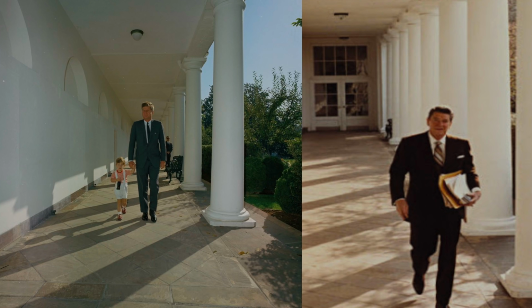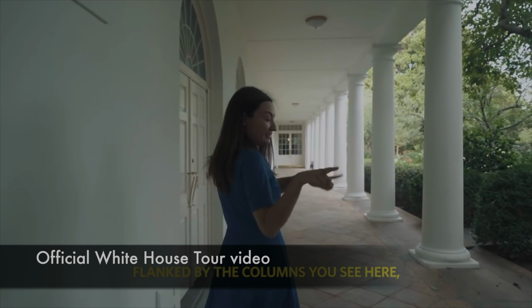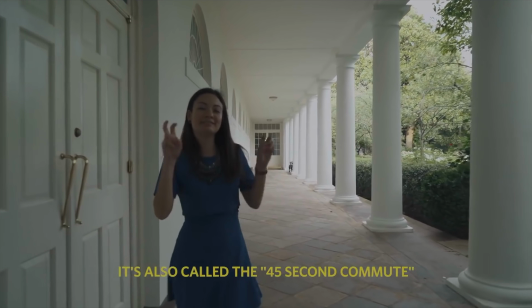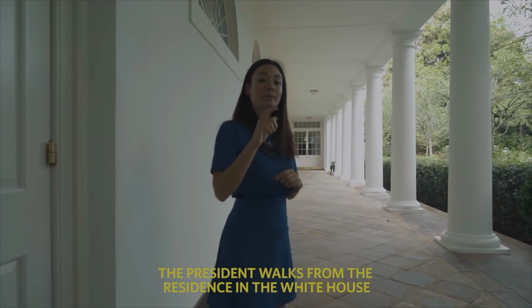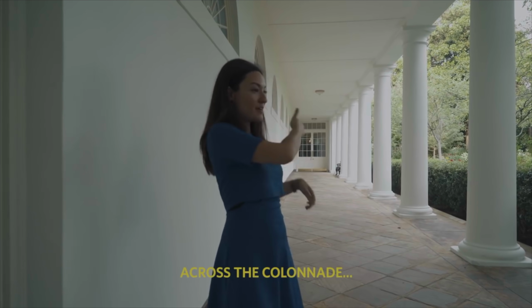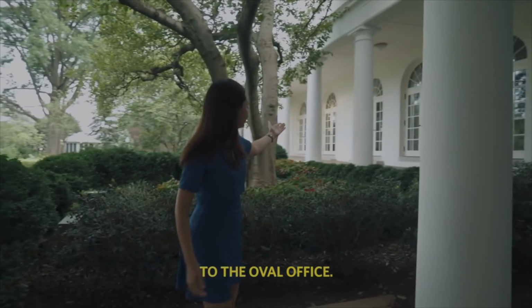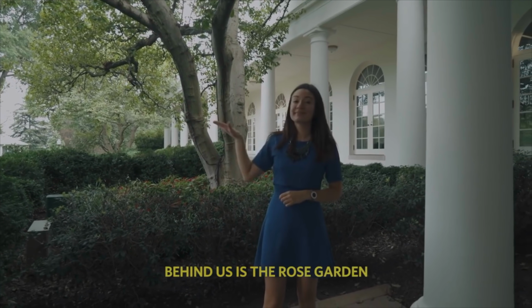The President goes down a set of stairs or an elevator and then walks across the colonnade by the Rose Garden and into the Oval Office. If the weather is bad, he can walk through the building, but it's basically a 45-second commute. This area is called the West Colonnade. Flanked by the columns you see here, it's also called the 45-second commute. The President walks from the residence in the White House across the colonnade to the Oval Office. Behind us is the Rose Garden.